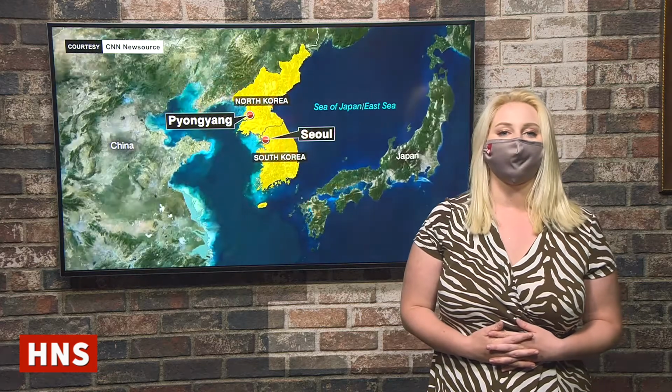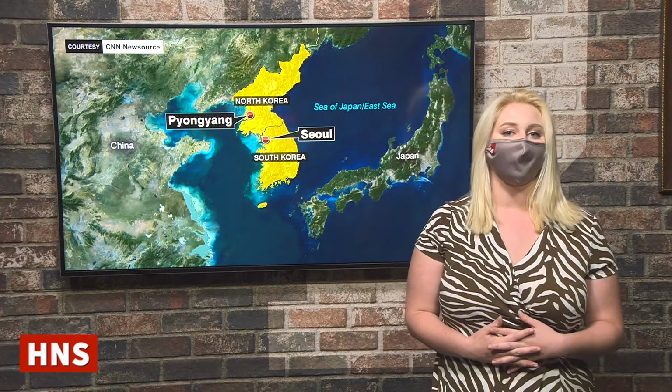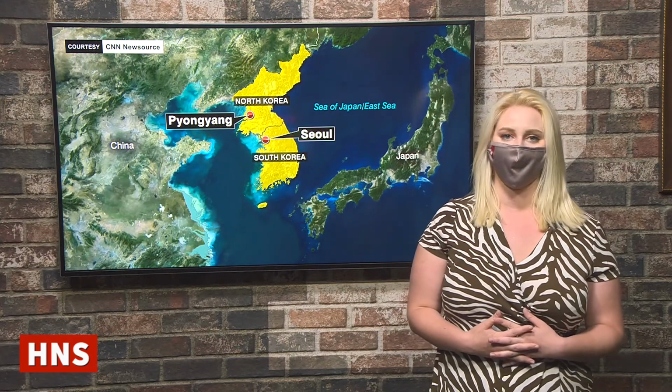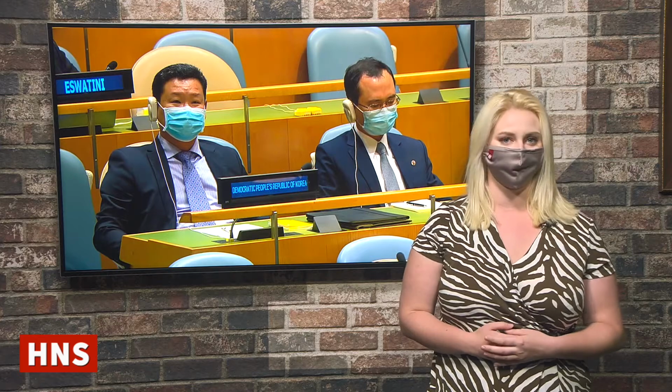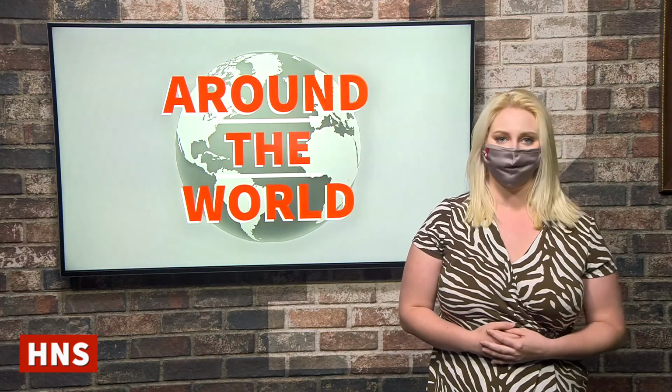And over in East Asia, North Korea launched its third weapons test this month. The short-range missile shot into the East Sea Tuesday morning, according to South Korea and Japan. Right now, officials are uncertain whether the missile was a ballistic and shot from a submarine. If so, North Korea would be violating the UN Security Council's resolution that doesn't allow North Korea to fire ballistic missiles.